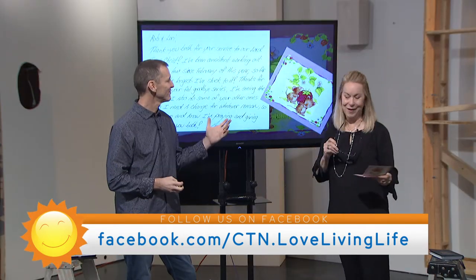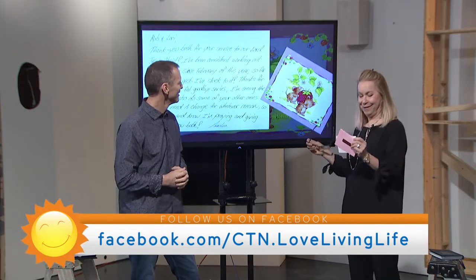Well, not just that. Look at the cover of the note card. It's so cute. It's a little mouse with a strawberry. It gave me a big smile.